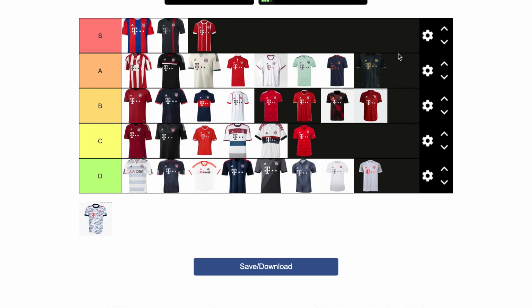I don't have this jersey yet. I'm not sure I will get it. I don't know what kind of player would fit with this jersey. Maybe Upamecano or Hernandez. But I haven't got it yet. I don't really plan on getting it. But it's a nice jersey. It is an A, and I think a lot of people will like it. It's black and gold. It switched things up, so I'm going to keep that one an A.